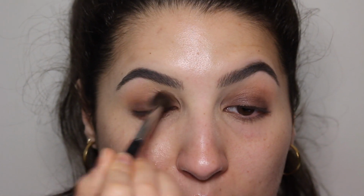the seller. I'm going in with a fluffy brush and into that peach color from earlier, okay? Just blending in the two colors.